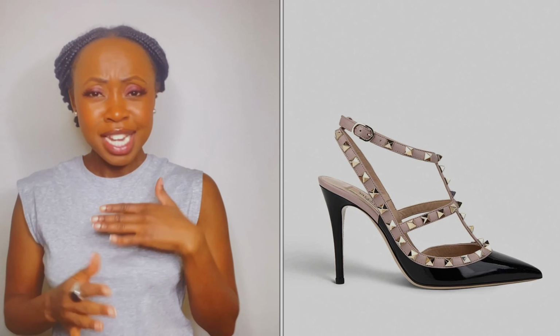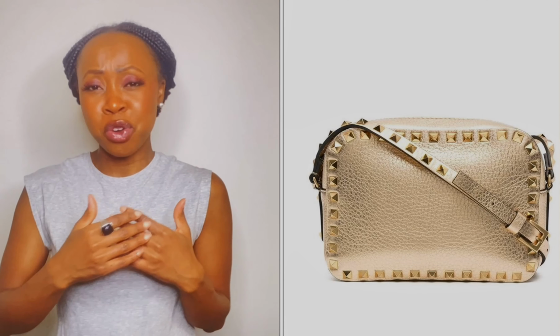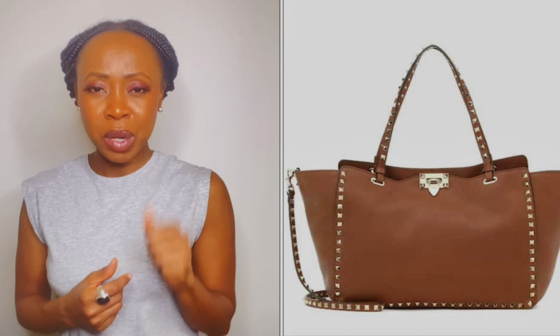And the particular range, there are two ranges actually, the V-ring, but I want to zone in on the other one, the Rock Stud. And the Rock Stud has proven to be an incredibly successful range for Valentino. They started off with the shoes, and as the shoes grew in popularity and they introduced different style options to the Rock Stud shoes, they then introduced the handbags. There are many different variations of the Rock Stud. You can get your handbags, crossbodies, clutches, totes, and in particular I would like to highlight the tote.